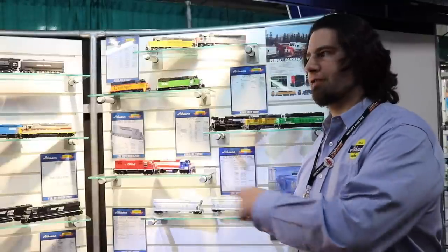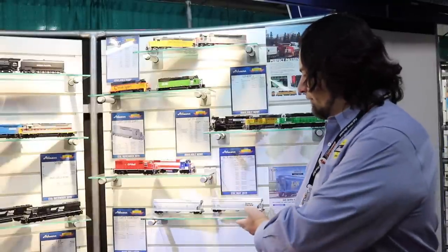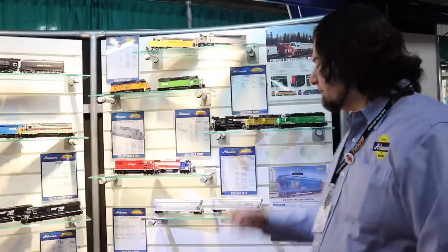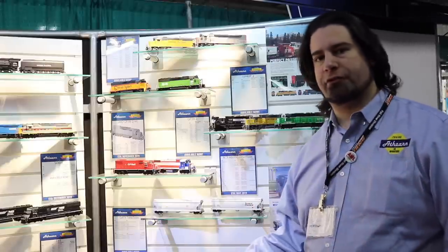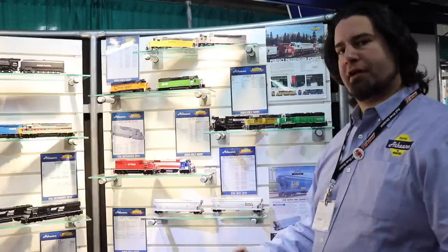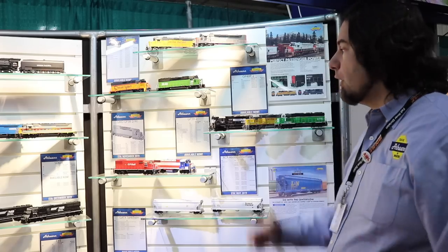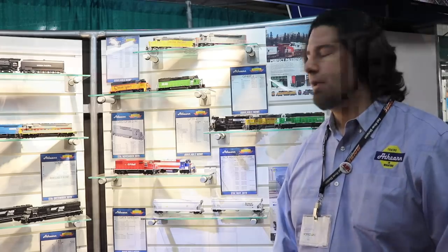Okay, we're going to go from right to left. One of the production samples of the ACF 4600s are coming into stock. These are production samples. This is with the revised tooling. It's taken us a little while to actually execute a lot of the comments that we received from our customers on it. We're excited to actually deliver that.